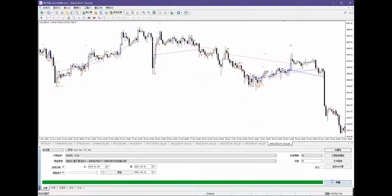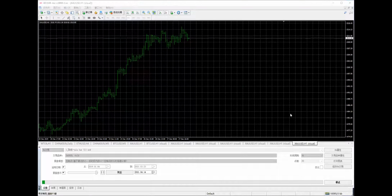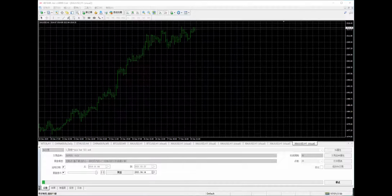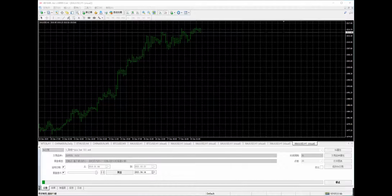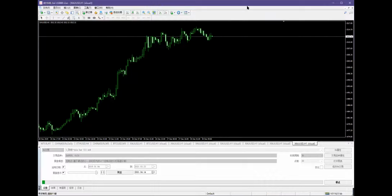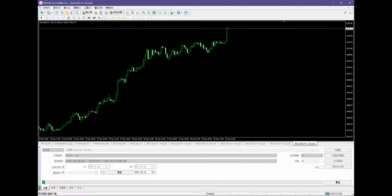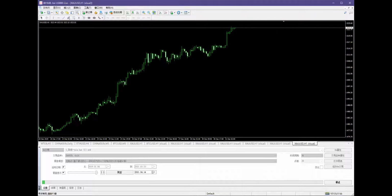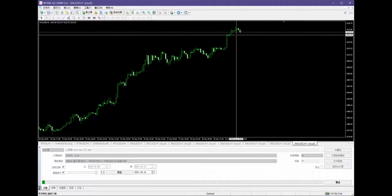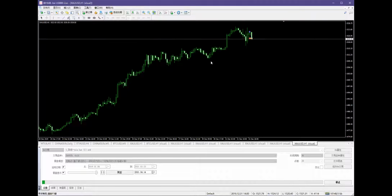After I apply these parameters, let's do it. Now it goes. Let me highlight it to you. Can you see the candle is moving? The starting time is December 2019.